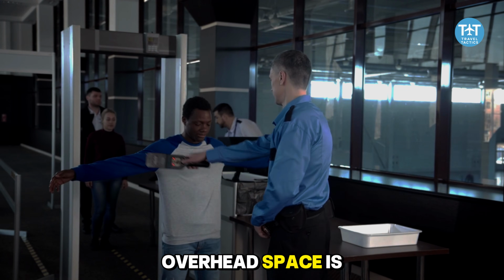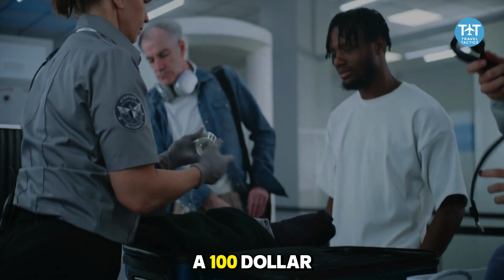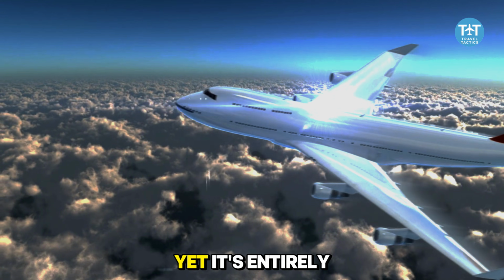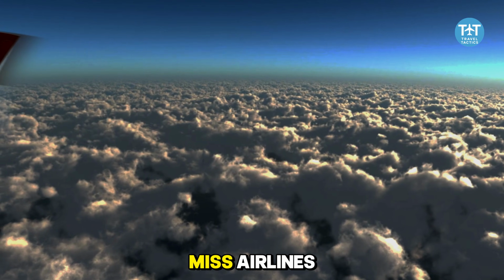Sorry, overhead space is full. We'll need to check your bag, which incurs a $100 fee. It feels unjust, and it is, yet it's entirely permissible. Here's the catch that many travelers miss.